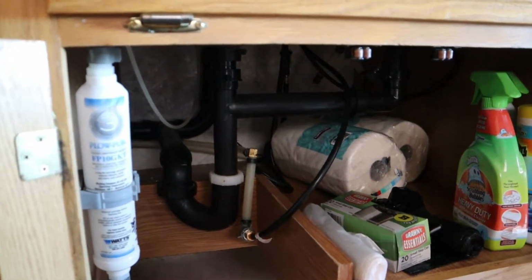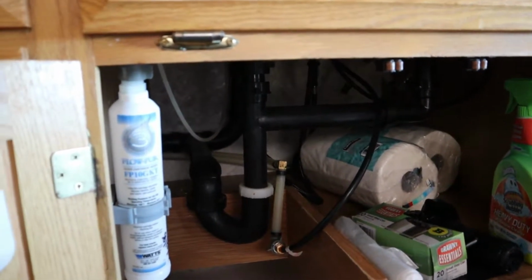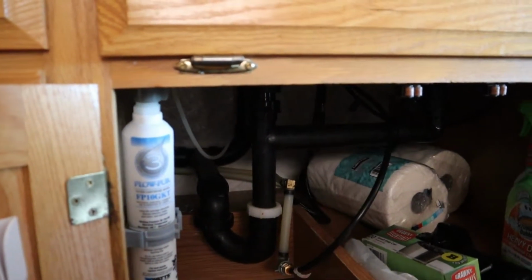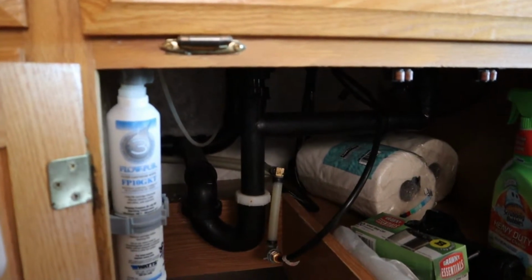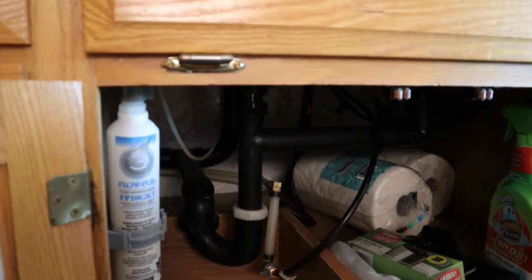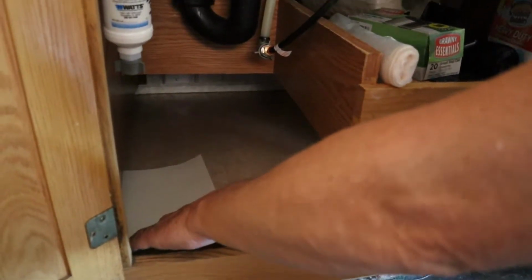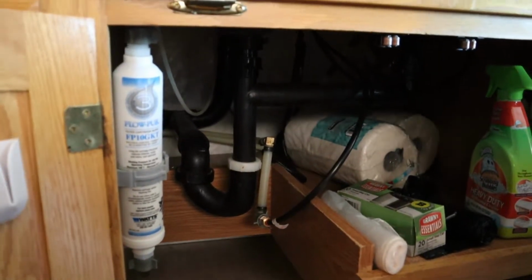So we discovered that the leak is just from the top of the water filter, and I think it was just not screwed on tight enough. It probably came loose with all the jostling on the roads. But Shane tightened it, and so far it looks like it's not going to leak. So we're going to leave a paper towel down here just to monitor to see for the future if it's going to leak or not.